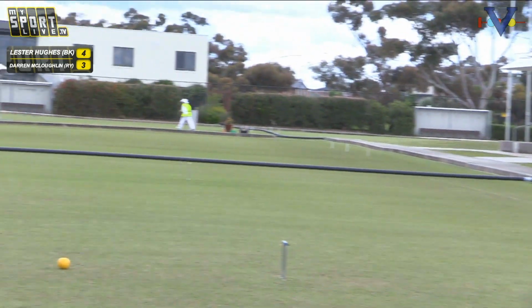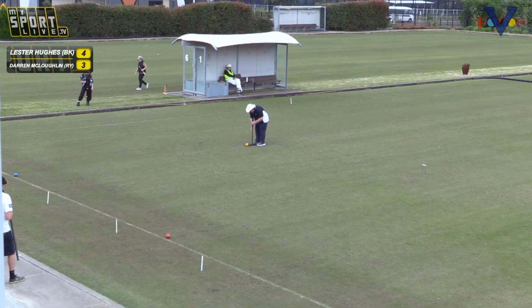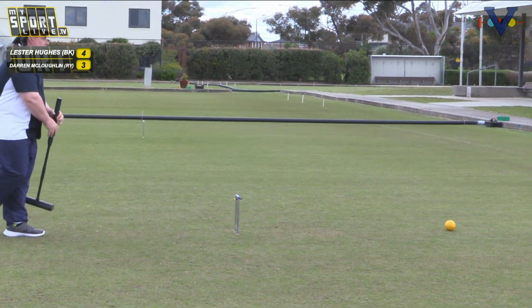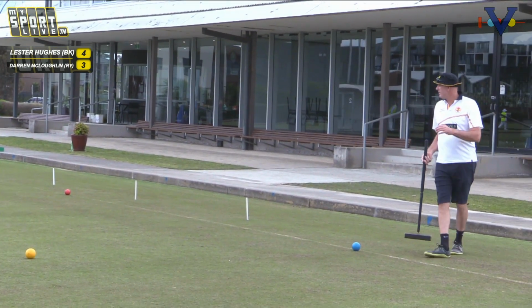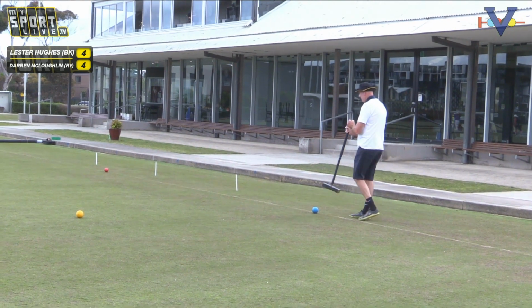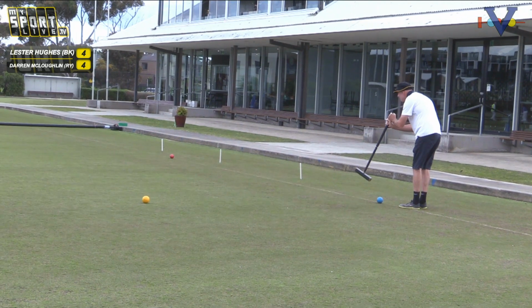That the black ball was nowhere near the red when it went through the hoop. It was really clever. All right, so yellow takes on the hoop, and there you go, lands it nicely. Within a minute of the Leicester brilliance, we have a beautiful shot by Darren positioning his yellow, and he capitalises to make it 4-all.